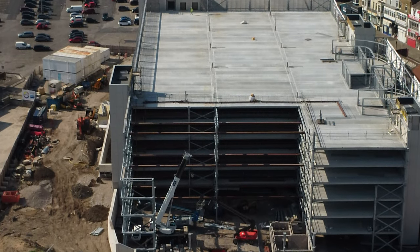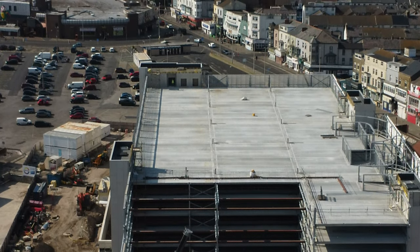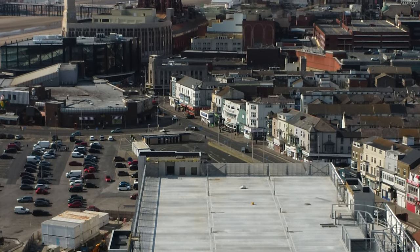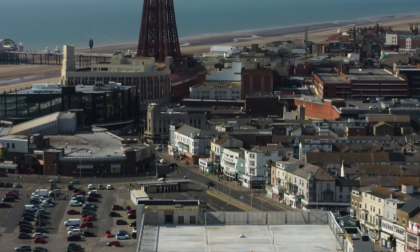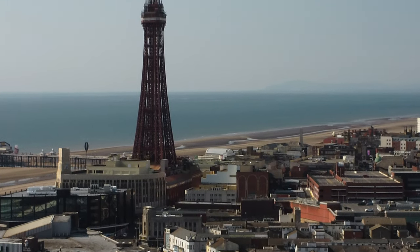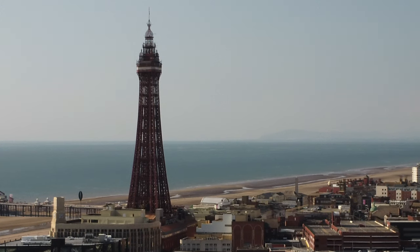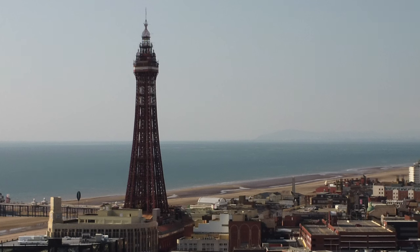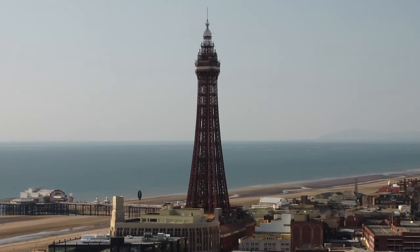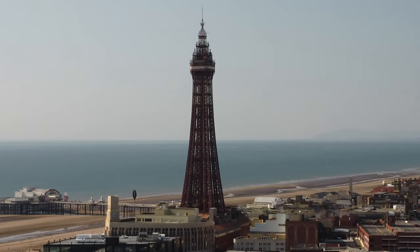So as you can see, there's not a great deal left to do at the front end here now. Not a great deal to do at all. Just pan up there and take in the view of the tower as well while we're at it. Tower and North Pier. And you can also see Barrow in the distance there. Just make it out in the distance. Barrow Inverness. The old Wolves Clock Tower. And North Pier.